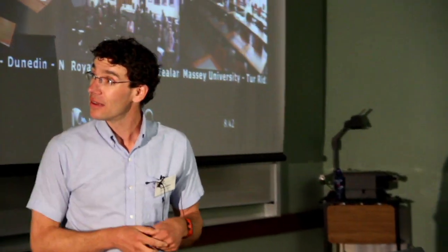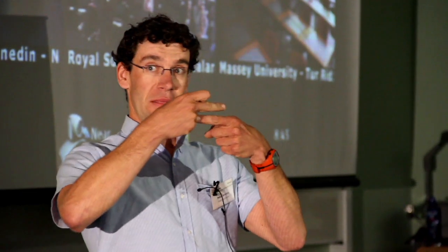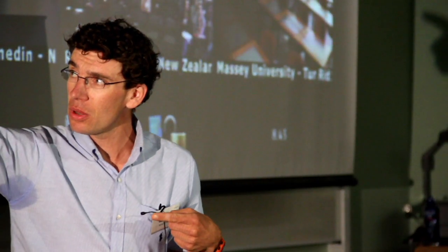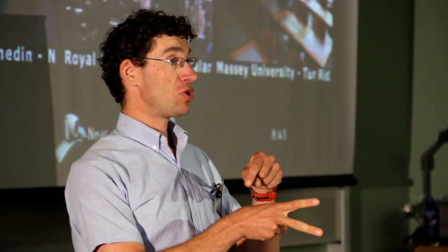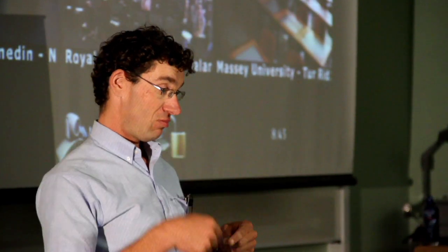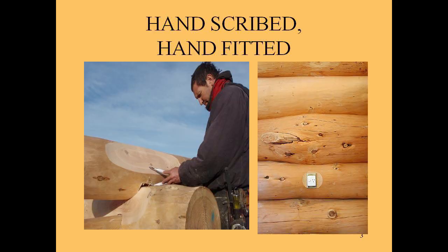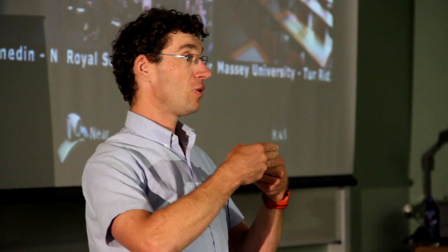And then you can see another guy there, hand fitting the log onto the wall. He's using a little tool called scribers, which is like a little divider with a bubble on top, and he's transferring the contour of the log below to the log above it. Then we take the log down and cut exactly to the line, and you can see the results on the right hand side there. So the logs fit exactly to each other, and they look like they grew together.